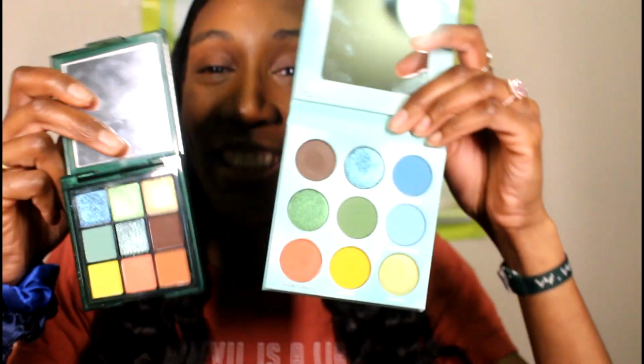Sorry about my son deciding he needed to hum randomly. I don't know. But here's what they look like side by side.